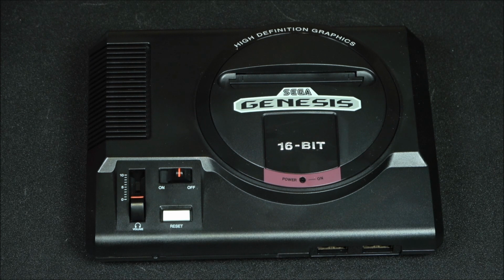Now, there is some not-so-good stuff about this. So, despite a very generous 42 games, more than either of the Nintendo Minis, there are some rather baffling omissions here. So, for example, Sonic the Hedgehog, effectively Sega's flagship game. If I'm not mistaken, Sega created those games, so by turn they would own the rights, so they wouldn't have to license anything, and you'd think they would have put all the Sonic games on here.